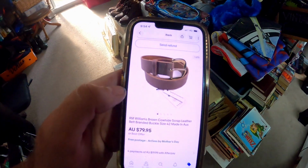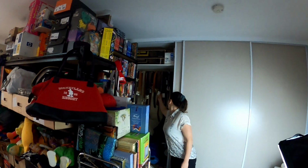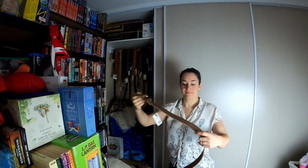Man, we love these belts. They sell so well. $79.95 for this scrap leather one. It's a size 42 up in the cupboard. We have restocked a few, which is nice. We do have a little bit of extra stock of these, which is great.